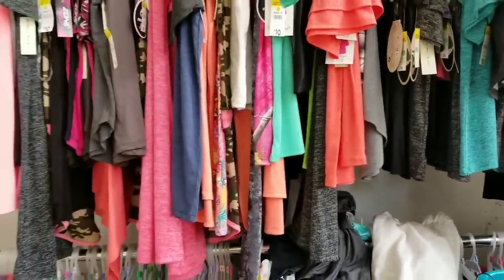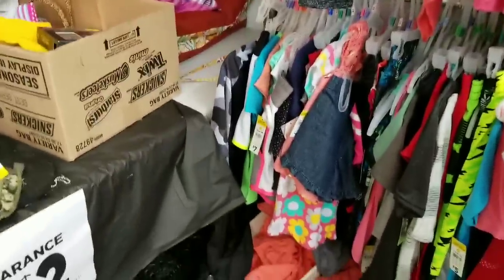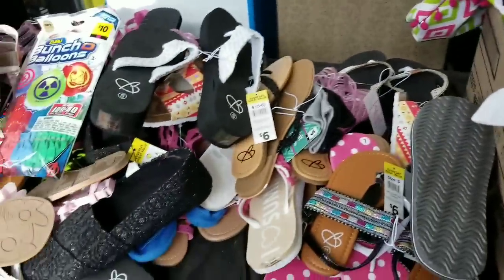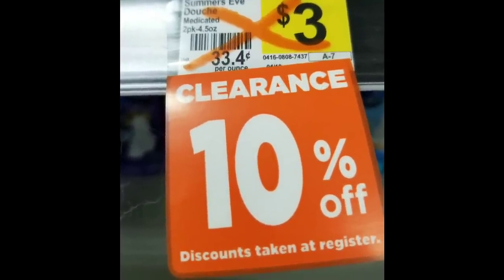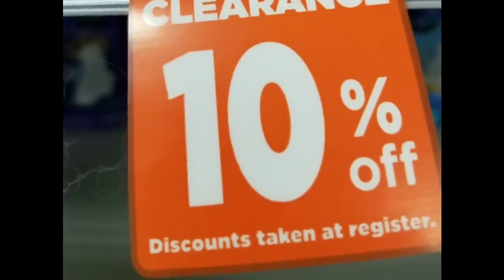But then they pulled out all these items from the back. So I don't know if Dollar General sends it to them, if they box stuff up to save for the clearance. I don't know. But these gray things were at both stores. Okay, so if I show you a sticker like this up close, it means the item was not available. So if you want to look, you're going to have to screenshot it and expand it out, guys. I did the best that I could.